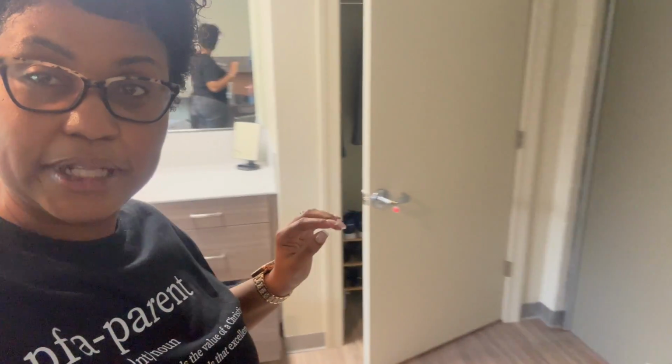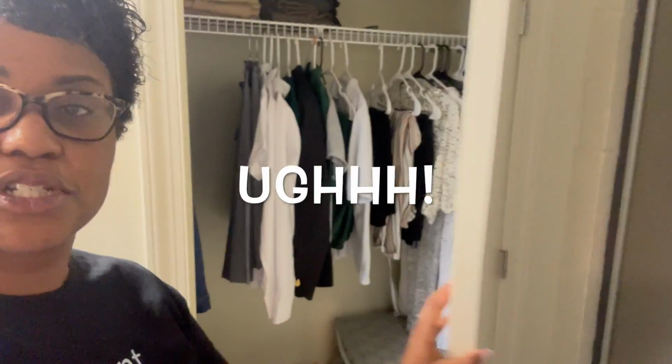Alright, so change of plans. We were in the wrong room, so we had to reposition ourselves. Fortunately, we knew exactly where things needed to go because we had already put them in the other room. So now we're unpacking for real.